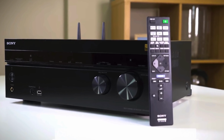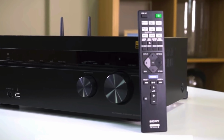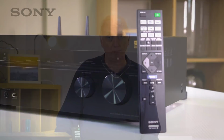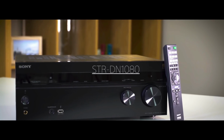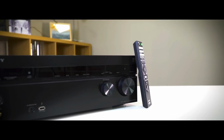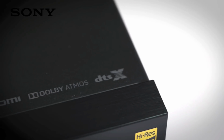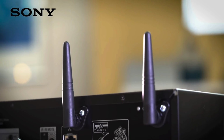Now let's talk about the performance. The Sony DN1080 delivers stunning sound thanks to the DTS:X and Dolby Atmos support, which are known for their ability to deliver a real cinematic surround sound. On the other side, this receiver supports HDCP 2.2 and 4K pass-through, which means that the image quality during your movie sessions will be consistent and look fantastic.